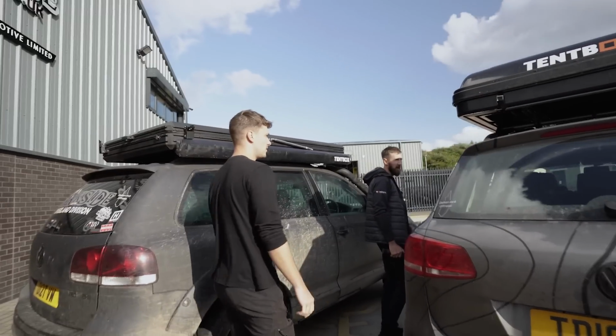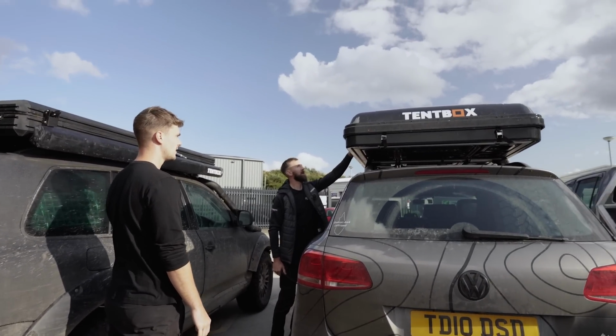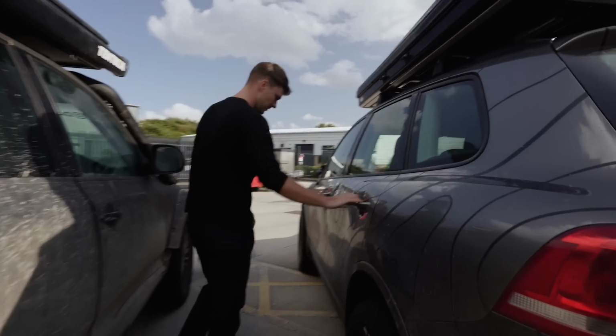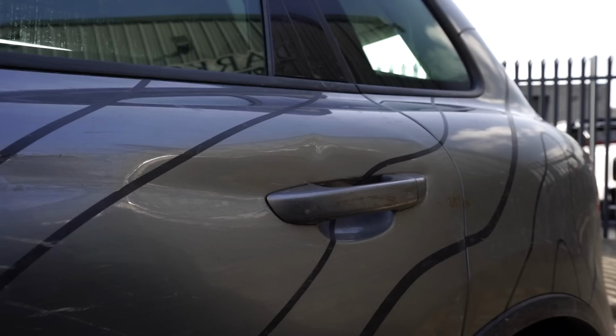No, temp box looks all right. That came pretty unscathed. Definitely had a lot of rubbing up against this as well. So yeah, there's a few scratches. It's surprising how much abuse these can handle. And then this side, well, I think we're lucky that it's not touched the rear quarter, but that door's knackered.